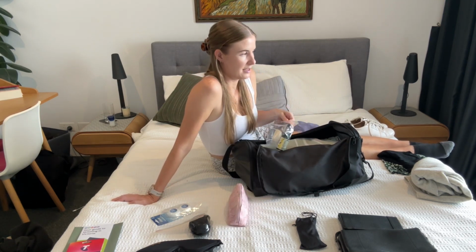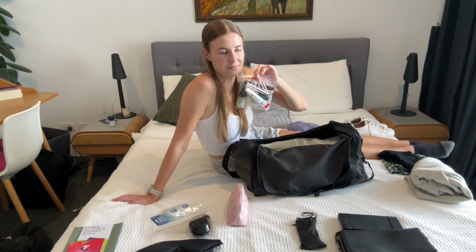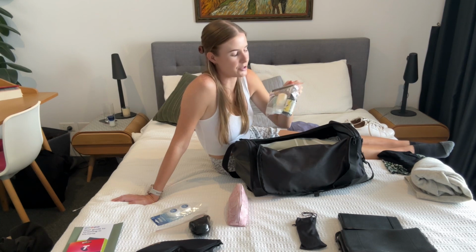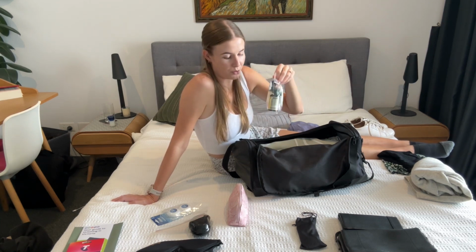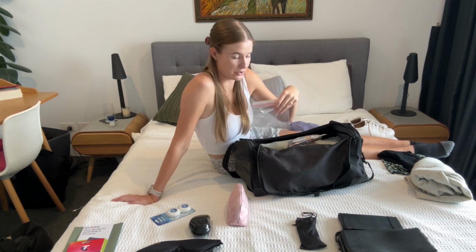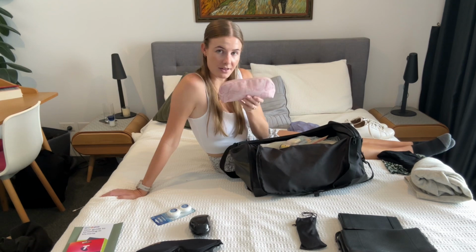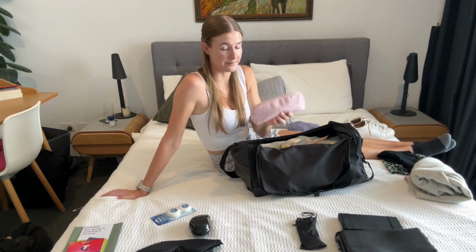Obviously, you have to show everyone your liquids when you're going through the airport, so it's just easier to put it all in this. I have one extra Ziploc bag. You never know if this one might break, so I just have one extra one to come with me. The rest of my toiletries are in here.